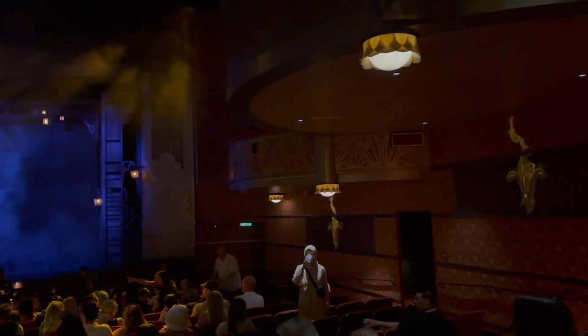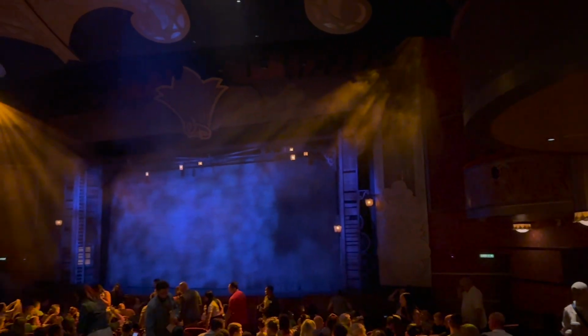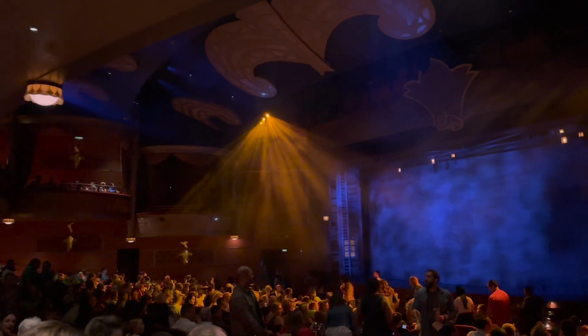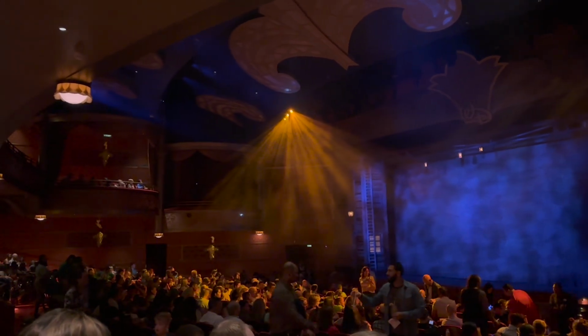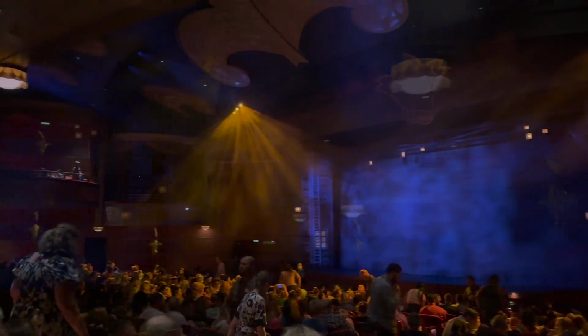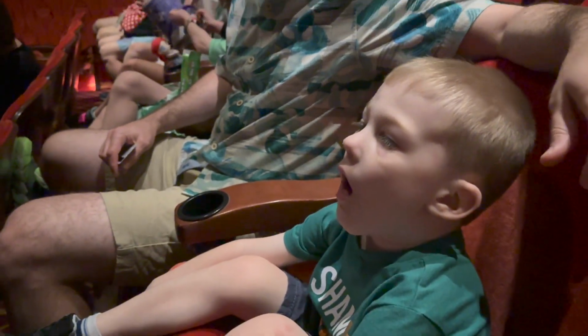Tonight we have the Broadway Theater production of Beauty and the Beast. Theater is all completely changed again. This is the Walt Disney Theater. Now they're getting it all ready. We aren't allowed to film inside the shows, but just wanted to show you what the theater looks like. You guys excited for Beauty and the Beast? Yeah! Henry's excited!